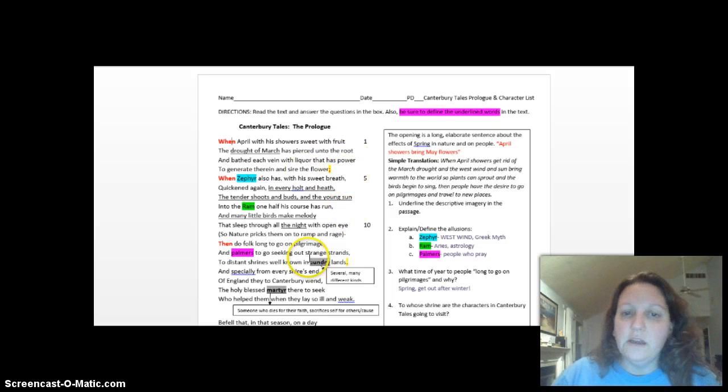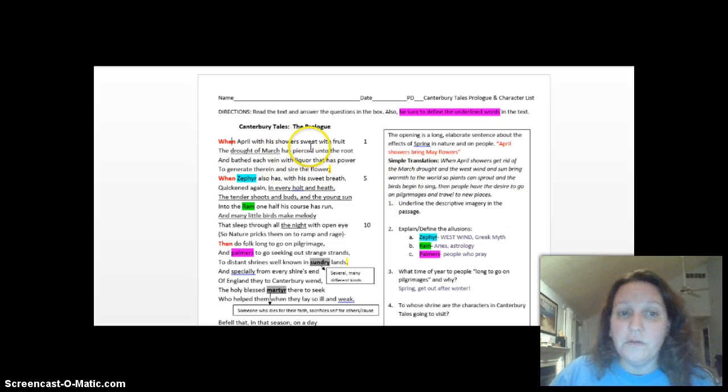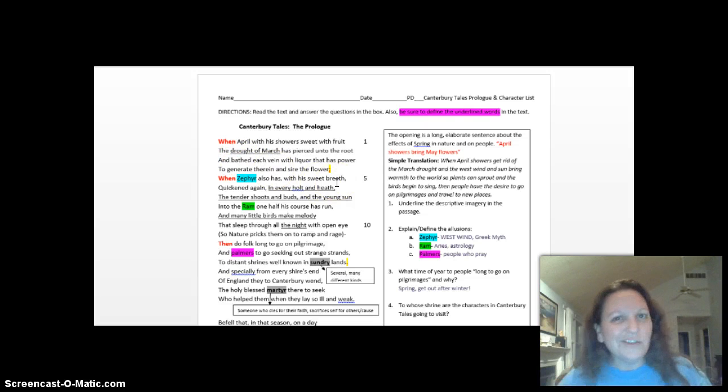So the first beginning of our poem here, the first 4 lines, pretty much all Chaucer is saying is that April showers will bring May flowers. When April with his shower sweet with fruit, the drought of March has pierced unto the root, and bathed each vein with liquor that has power to generate therein and sire the flower. So pretty much it's our age-old story, our little line at springtime, April showers bring May flowers.